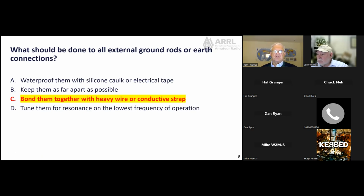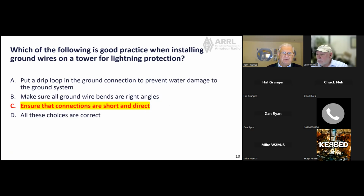Okay, what should be done to all external ground rods or earth connections? Yes, bond them together with heavy wire or conductive strap. Which of the following is good practice when installing ground wires on a tower? Ensure that all connections are short and direct.